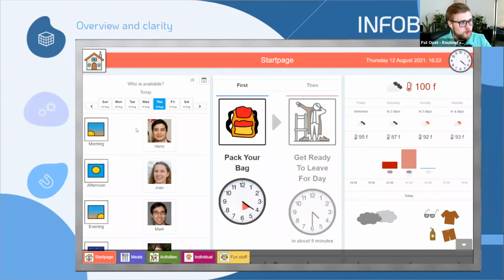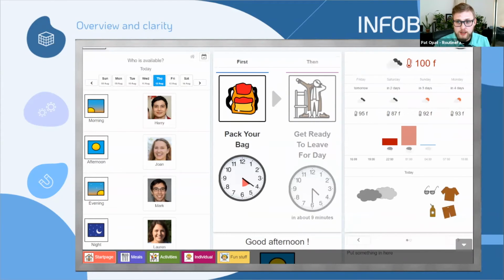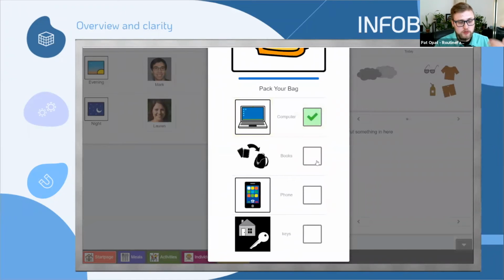So we could see who's working and create a customized staff schedule. One of our most recent additions was through a special education center in North Dakota. They wanted first-then. I worked with the school district, and Wouter did all the back end work, so they could see what they're doing now, how much time they have remaining on this task, and what they're doing next. You can also do a checklist on the info board. If they need to, they can go through and tap on these items one by one.